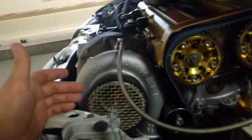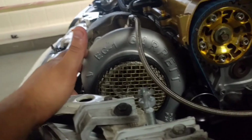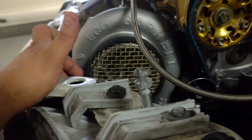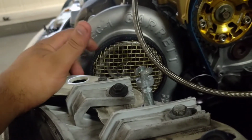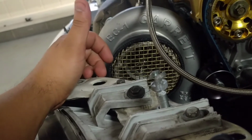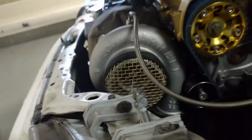I tried rebuilding it, and after the rebuild, the turbo would not even spin at idle. It would just stay like it is right now, like if the car was off. In order for me to make it spin, I had to give it some gas. So it was throwing my tune way off.